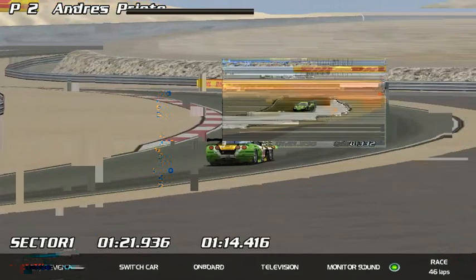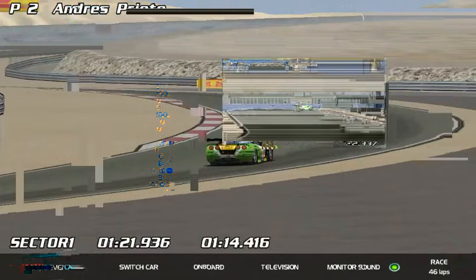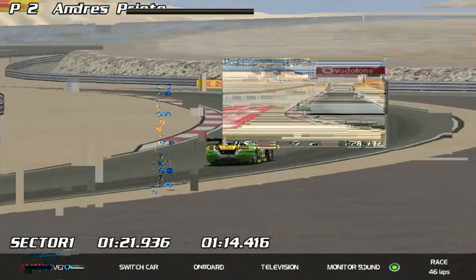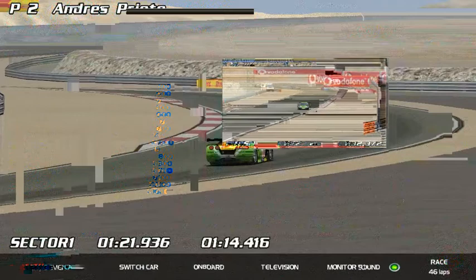So Chris Moses with a commanding 12.5 second lead over second place Andres Prato. And Prato with a 5-second lead over Al Merriman, who's running tight with Poole, Canavan, Parsons, and even Ludden, all the way back to Maris, who's running in P8.